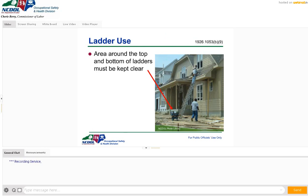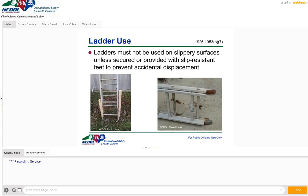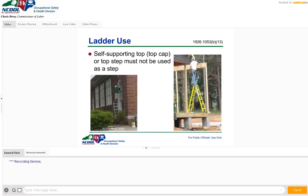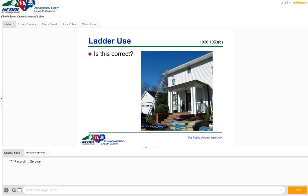Okay, now let's go back to where we were. And okay, we've kind of beat this to death. Nobody shall work off the top cap. And we've got hundreds and hundreds of photos like this. I mean, people do it all the time. Instead of getting a taller ladder, they'll use a short ladder and stand on the top cap. And we've already done this. We've already identified the hazards. What about this ladder? What's wrong here?